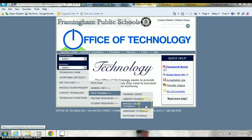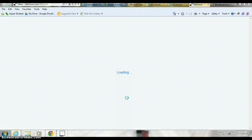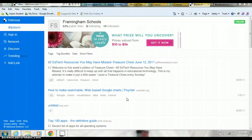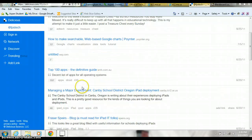When I did go to that link, though, you had to have a Moodle account to be able to use it, so you had to create one, which I did not. The other resources here are websites. I thought that this was a little busy and kind of hard to navigate through. This to me seems like the Pinterest of the Framingham website, as you can see what teachers saved these links, who logged into them, or rather how many people logged into them. So that was kind of interesting.